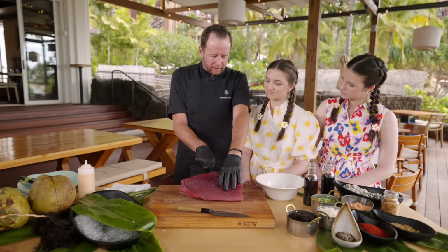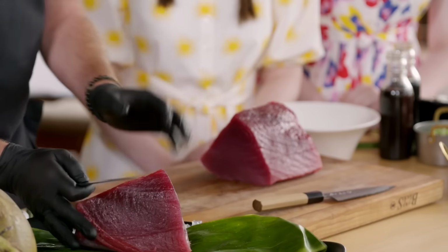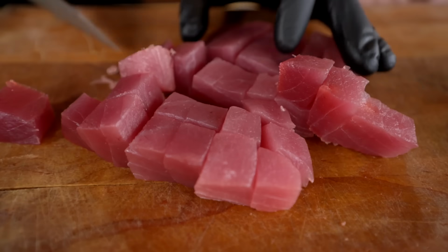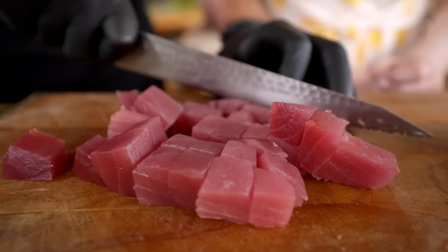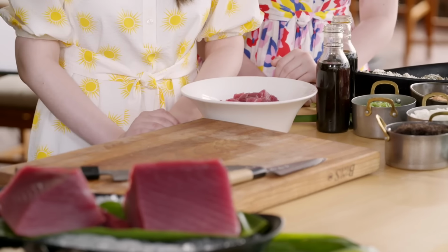Well, first we're gonna cut it into smaller blocks, or saku blocks, which is gonna make it a lot easier to cut into uniform cubes. How big do you want the pieces? We like to do medium dice, quarter inch cubes. So once we're finished dicing our tuna, then you're gonna season it here. Yeah, now we're gonna season it.